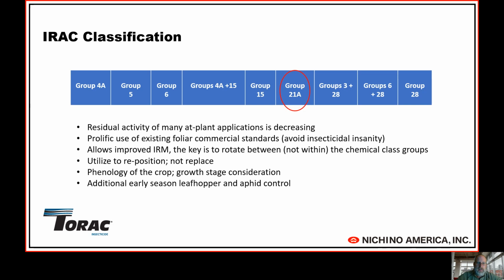So the idea is to try to rotate your chemistries between chemical classes as best as you can. With tolfenpyrad, we are introducing it to maybe reposition the current spray programs for Colorado potato beetle. It's not a silver bullet or designed to replace any chemistry. It's just to add another tool in the toolbox for more effective beetle control. Something to consider is that tolfenpyrad is a contact-only insecticide, so the phenology of the crop is something to take into consideration.